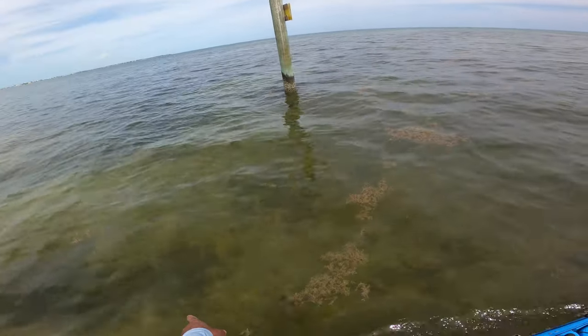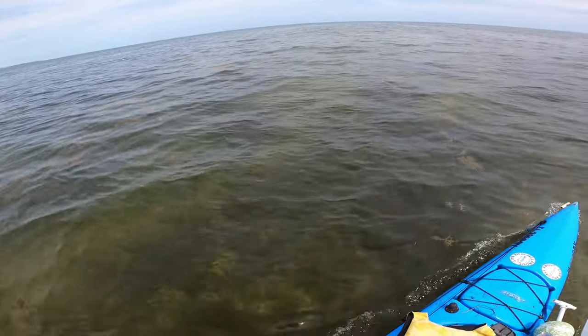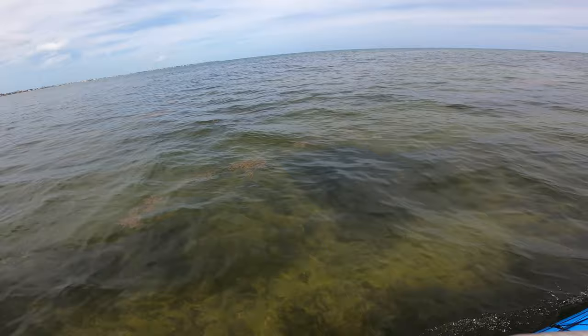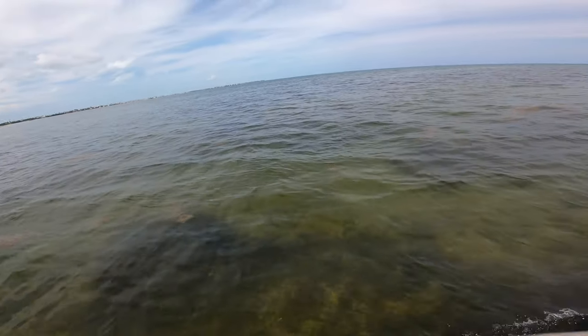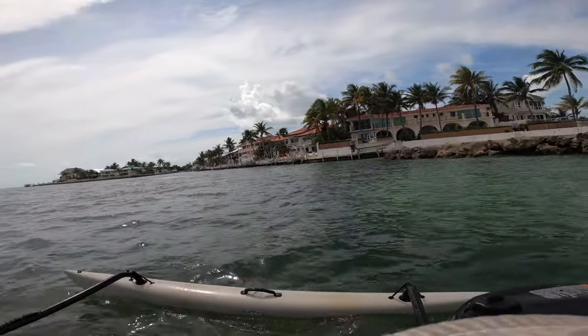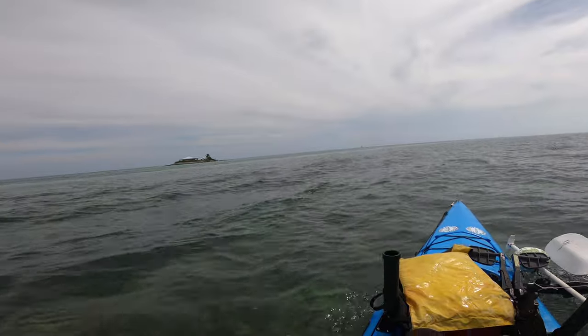Oh, look at all the bait. Bait, bait, bait. It's all glass minnows, small pilchards. Man, it's just blacked out. That's good to know. All right, we made it around the corner. There's that little sister key there.